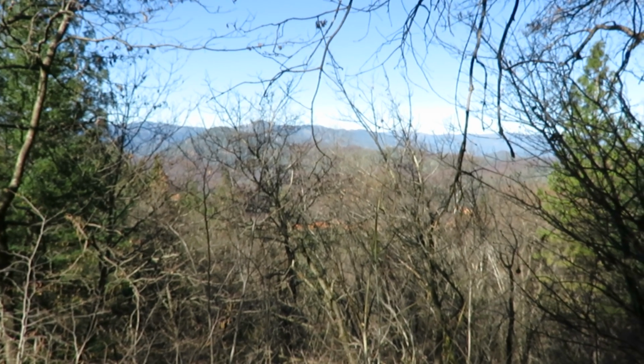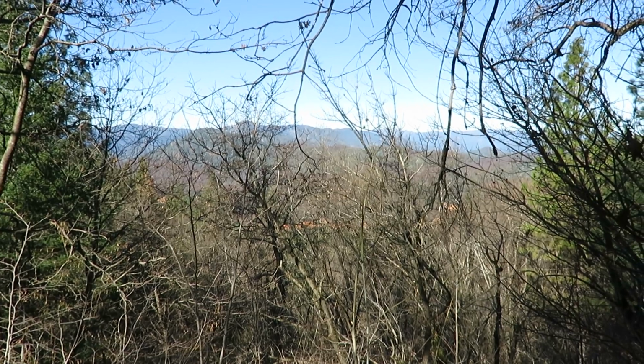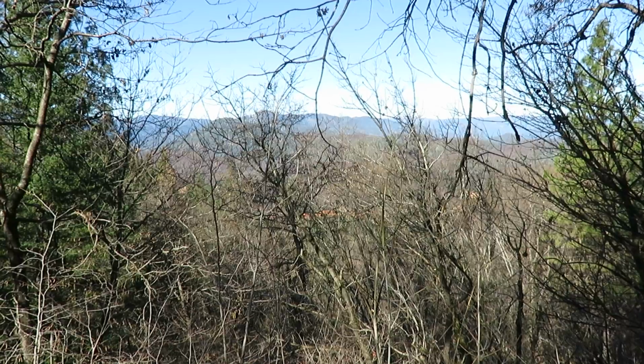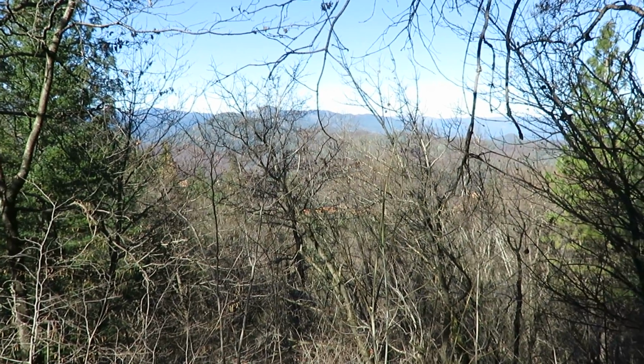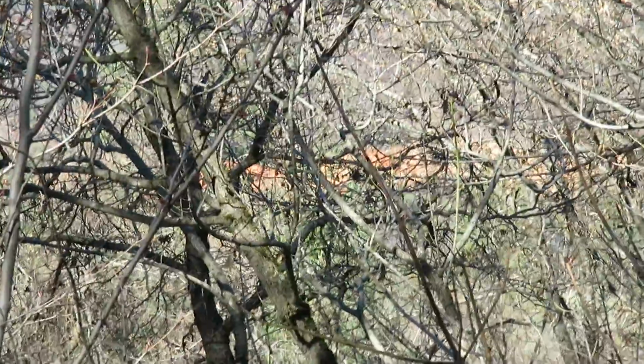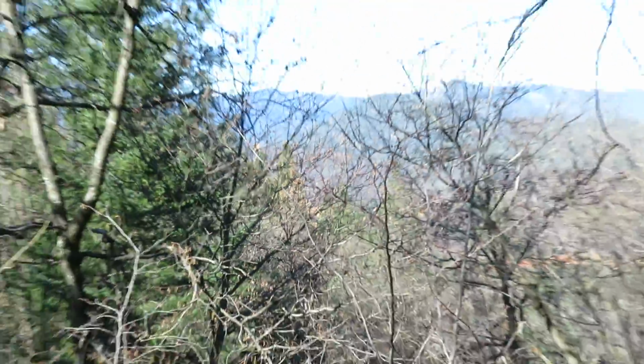Okay, here's a movie of this 2.6 acres on Red Cliff. What I'm looking at now, I'm standing on the edge of the building site, and I want to show that there is actually a decent lake view here. You can see the bank, the red. It's really hard through these trees.